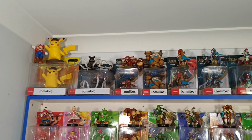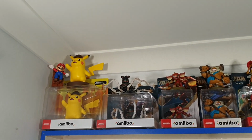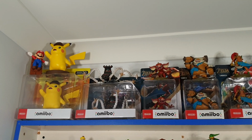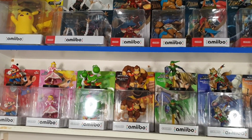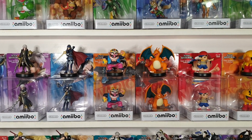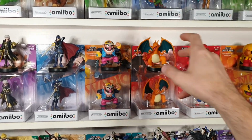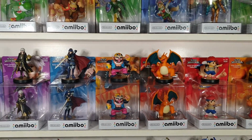Okay, nice and close in now. So we have our Detective Pikachu up in the corner there, quite large. And then we have our Guardian Amiibo. As you may notice, for the majority of the Amiibo, I have two, one sealed and one opened up on top, so that as a gamer, I can actually scan them in and use them, and as a collector, I can have them brand new in box.